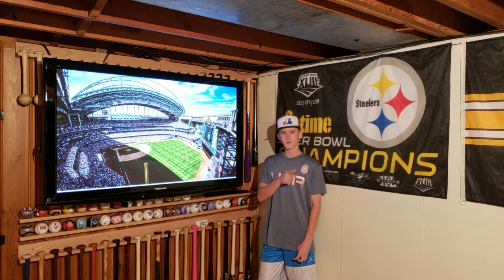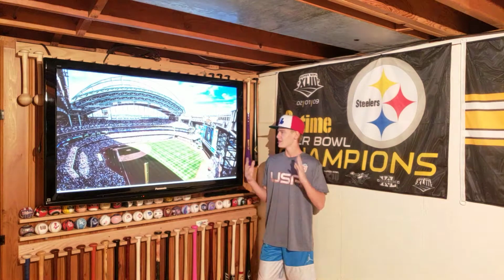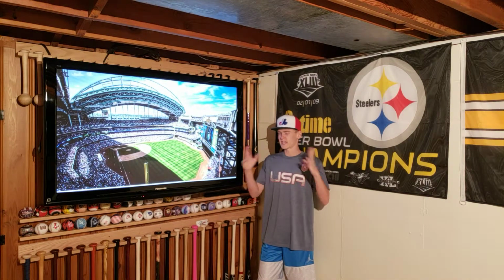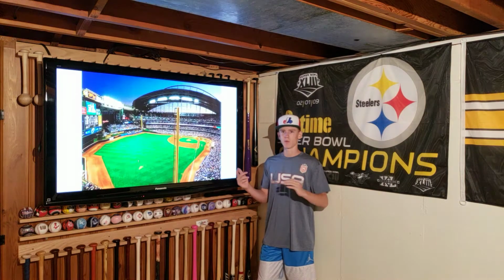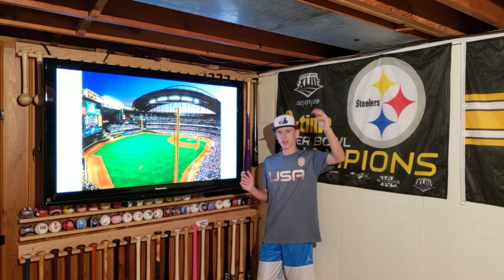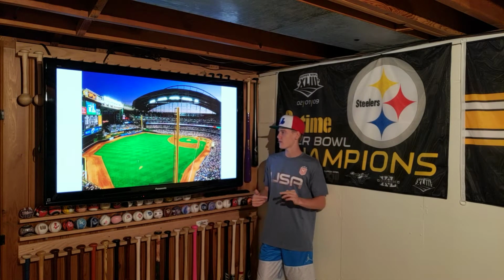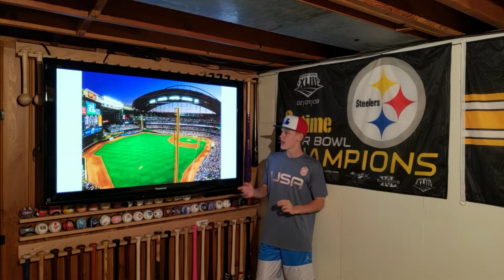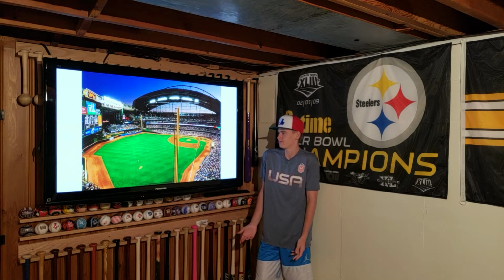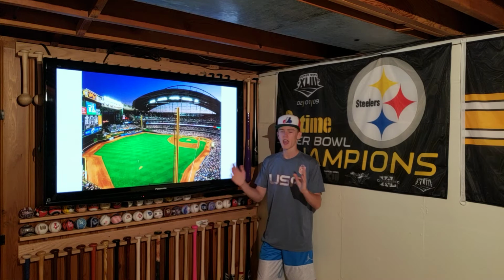At number 21, we have the Milwaukee Brewers ballpark, Miller Park. Now, Miller Park, it's kind of a pros and cons situation. Miller Park is in the middle of a desolate parking lot. It is not in the city of Milwaukee. It is outside the city of Milwaukee. But what's cool about it is that they have a slide in left field where their mascot goes down after every Milwaukee Brewers home run. And if you just look at the dimensions of the field, it's kind of plain, but they have a big scoreboard. It kind of does the field justice. Average park.